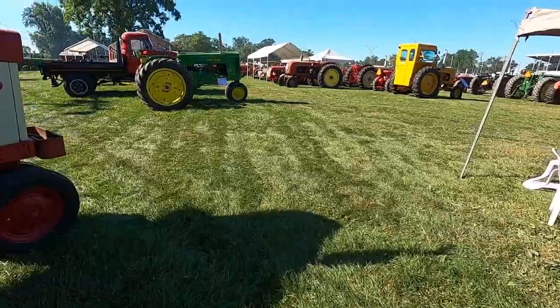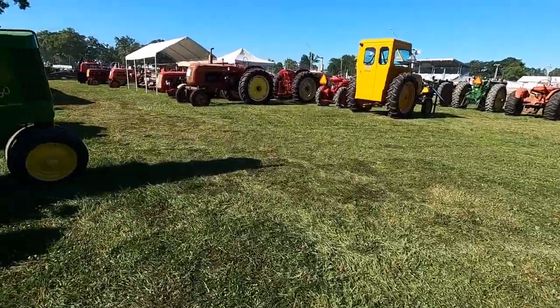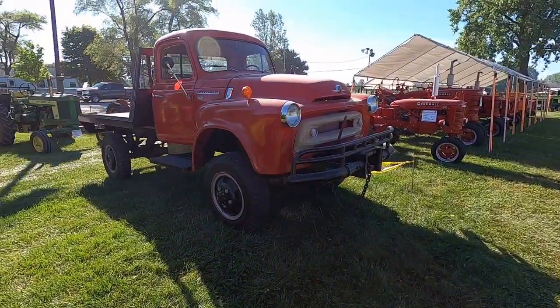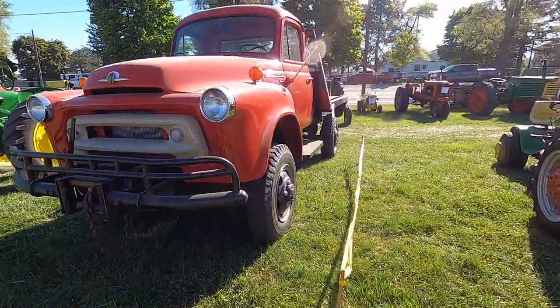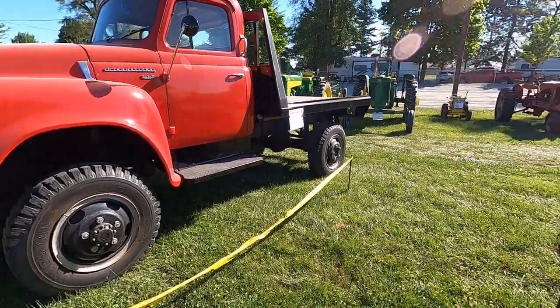Out here there's a lot of different, you know, a lot of John Deere's around, some different tractors, and there's also a lot of trucks mixed in. So we've got this International S140. It's a really nice truck here with the heavy duty winch on the front, bumper on it, flatbed, 1956. And that's from Lyons, Ohio.